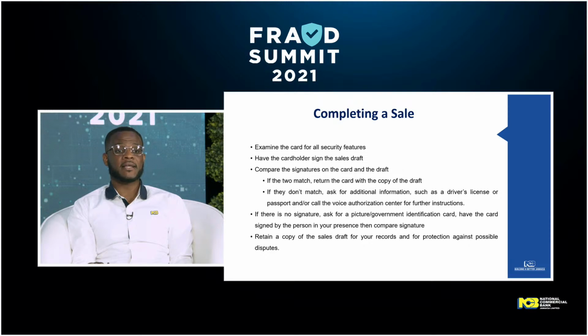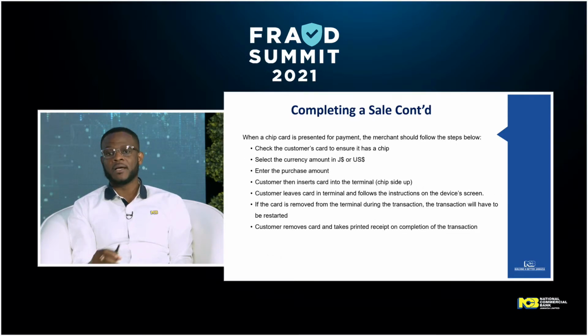Or two, if the card is not signed, then you ask the customer to produce a government-issued identification card, ask them to sign the credit card in your presence, and then check the signature on the ID to see if it matches the signature on the back of the card. Those are the only times that ID comes into play.